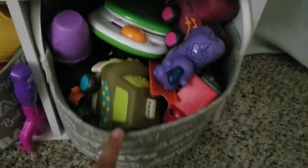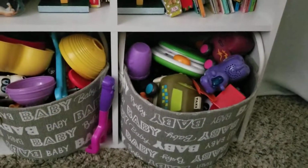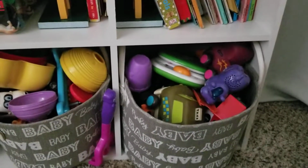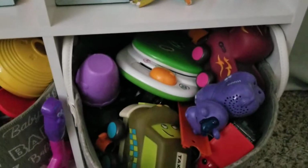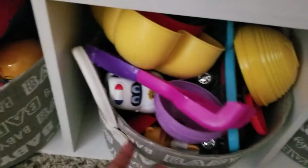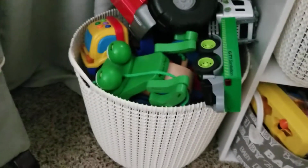Here we have more, some of his baby books. And then here, I've had these since he was a newborn, before he was born. I bought these because before where we lived, his place was gray and white. And here I have more neutral colors. So here he has his other toys, and here he has play toys, beach toys, just random things. And here he has more toys.